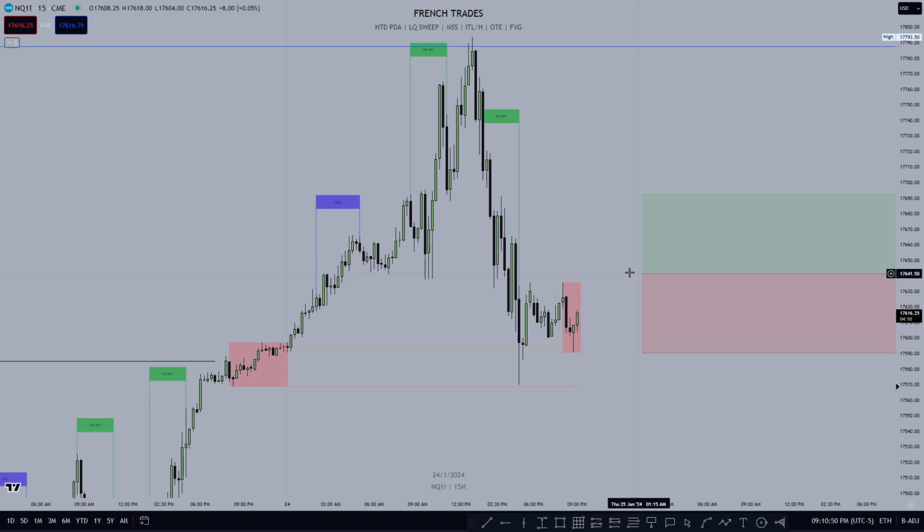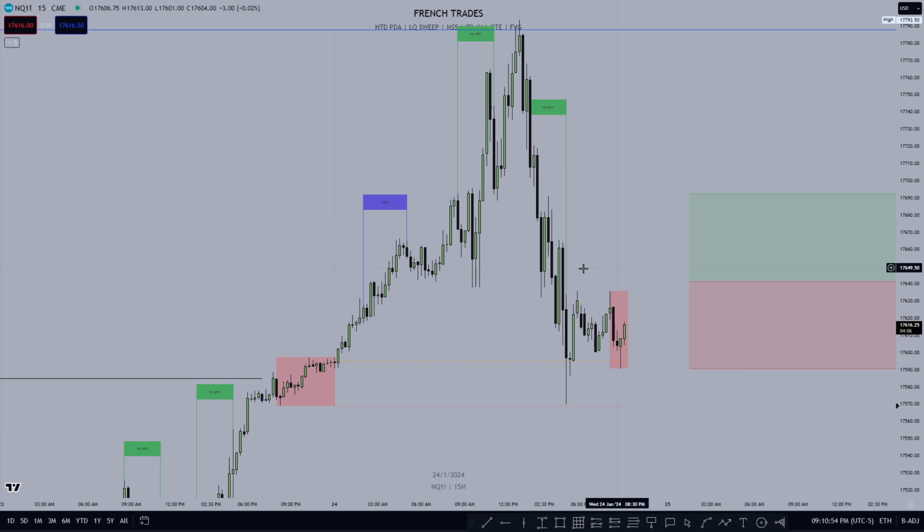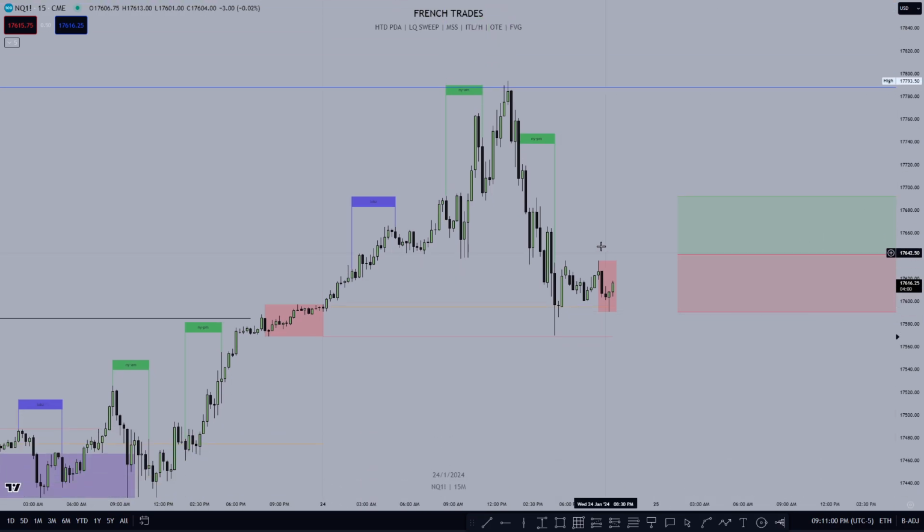I was expecting some kind of move under the equilibrium here. And what I had marked out was London lows down here. So what I was expecting, I called this out in Discord. I was like, hey, I'm bullish. The price looks bullish. The order flow is bullish.